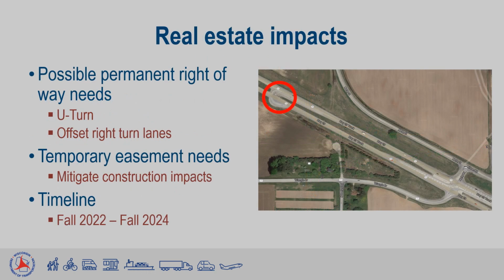The real estate impacts of this project will be minimal. Small areas of permanent right-of-way may be needed in order to accommodate truck traffic through the U-turns, as shown in the image to the right. Small strips of right-of-way may also be needed to accommodate the offset right turn lanes. Temporary easements may be needed throughout the project site to help mitigate construction impacts on the surrounding properties and give the construction crews adequate room to perform their work. The real estate process will begin in fall of 2022 and typically takes 2 years to complete.